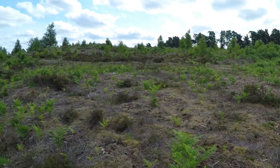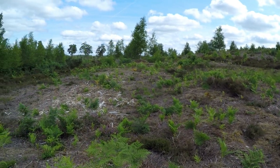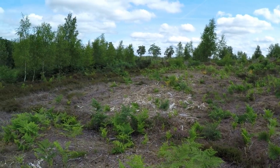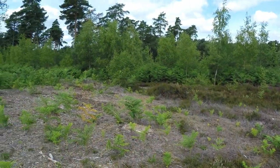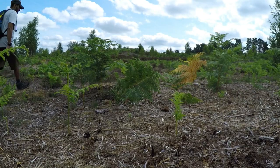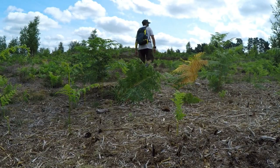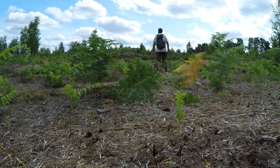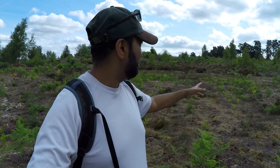As you can see, it's very dry. It is very dry, no doubt because of the heat that we've had recently and being summertime. But I would imagine this is more of a nature reserve, and it is a type of heathland. This would be heathland, meaning very dry, coarse, robust, hardy plants.